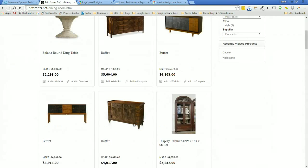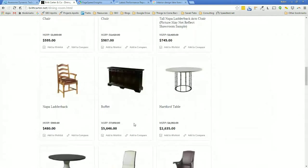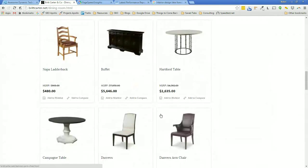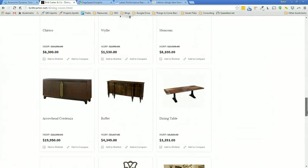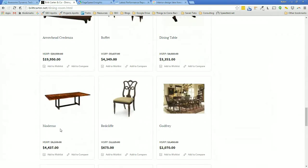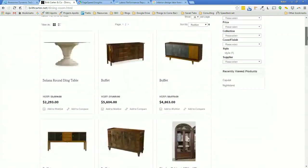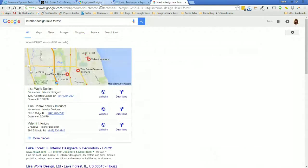So if you name every single picture correctly on here with a short description with the keyword in it, which would be dining room or dining room buffet table, then these pictures will start to rank better, and Google will understand that your website is not just about buffet and about Moderno. It's about you sell dining room furniture, and we're going to rank you high for dining room furniture. Or your keyword could be high-end furniture or high-end dining room furniture. It just depends on what you want to rank for, but you can go ahead and put those in your pictures. It's very, very important.